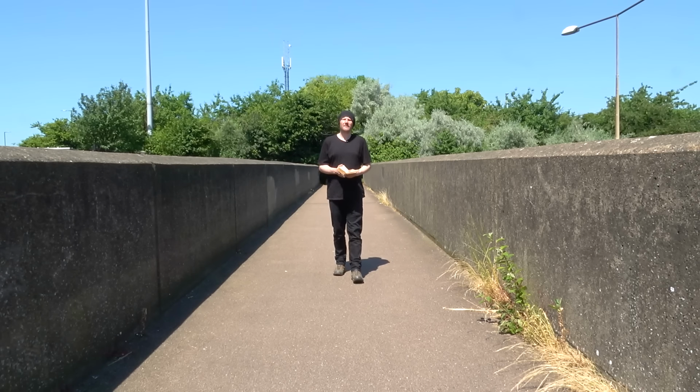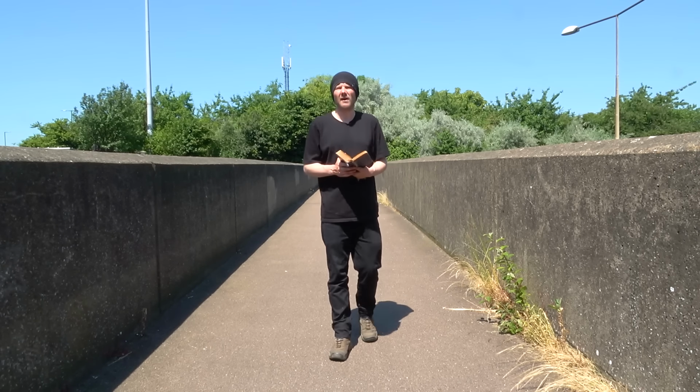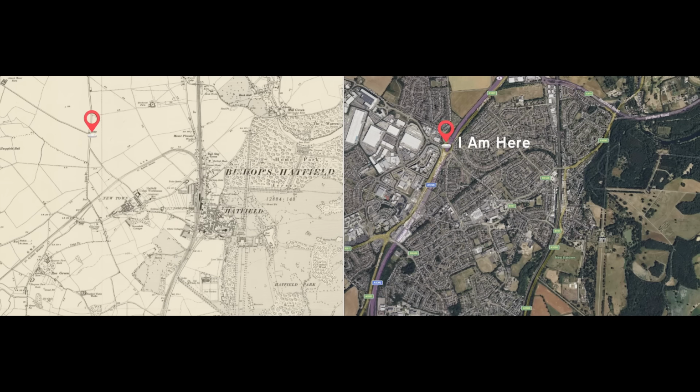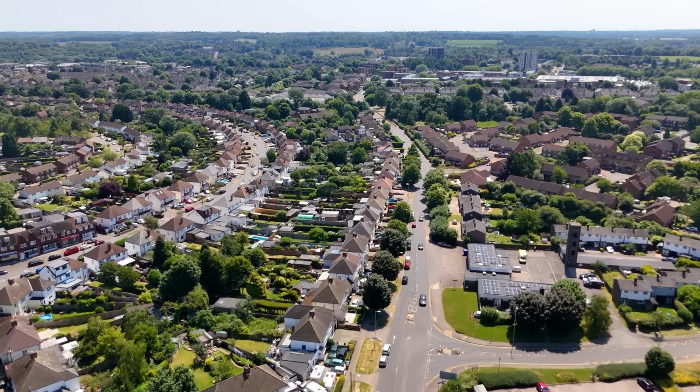To Hatfield! Oh dear. Like Stevenage in the days of my guidebook, Hatfield was probably a nice little town with a population of only around 5,000, and also like Stevenage was then mostly ruined when it was expanded as part of the government's new town plan.